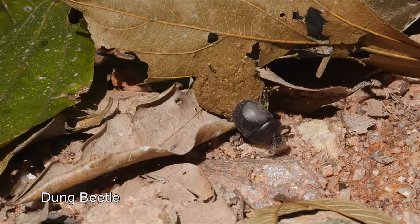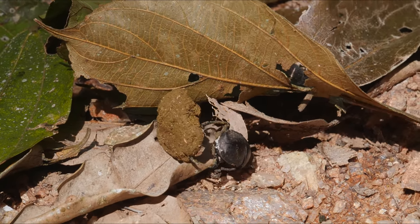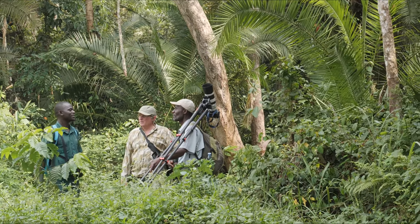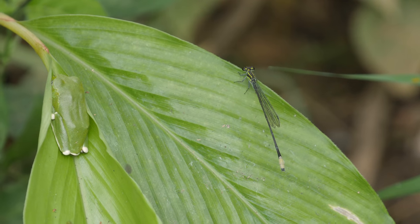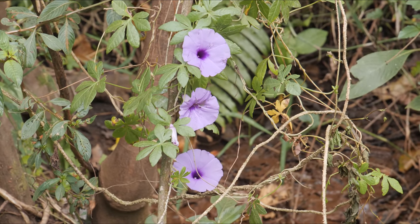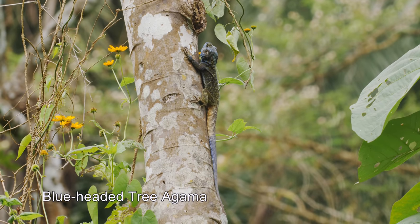Immense strength they have. This piece of dung will weigh more than the dung beetle. Peter found this tree frog, a very good find. These blue-headed agama are not easy to see either.